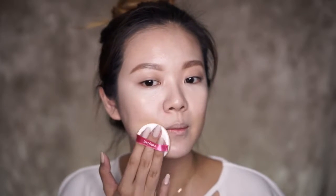And I also need to cut this open. The packaging is super cute. I love this mix of colors. Okay, that was totally unexpected. This is not a setting powder. This is actually a cushion foundation, which, since I have it, I'm going to try. I totally assumed that it was a powder.